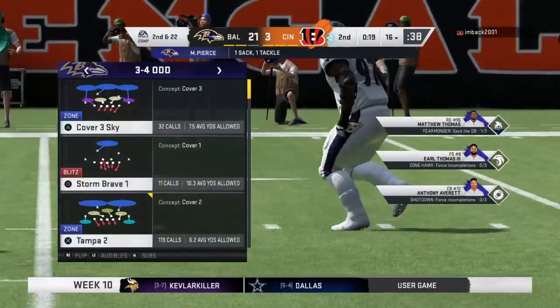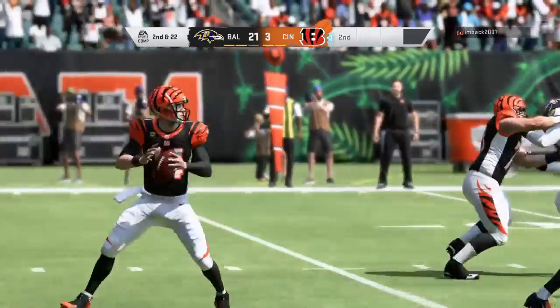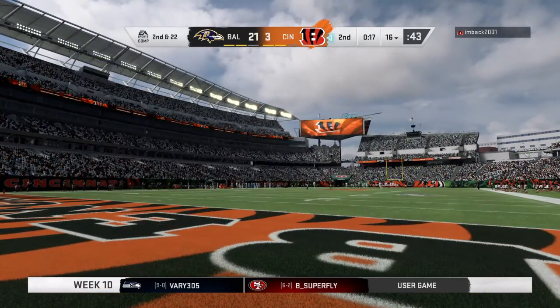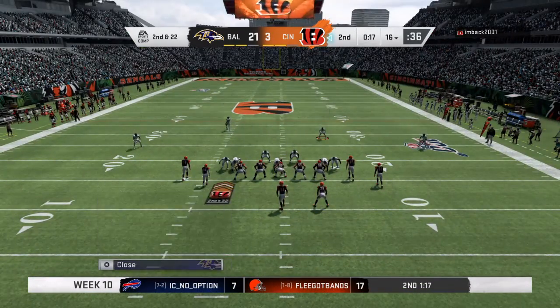Down he goes. That's 3 sacks now. That's not much of a surprise to me, nor should it be to you. This team, they lead the league in sacks. Yeah, they do. This is something that we are starting to witness time and time again. Sacks, a growing theme in this first half. This is 2nd and long.